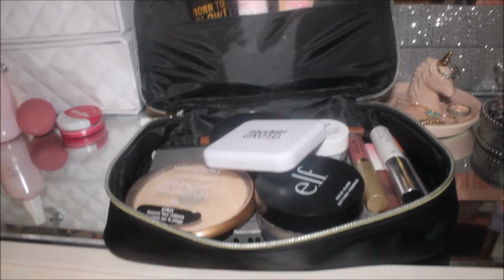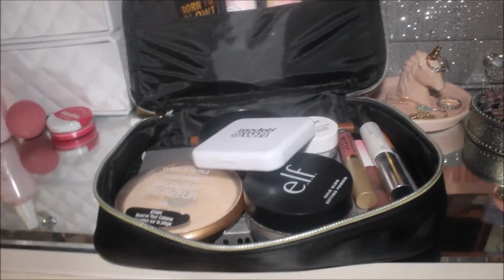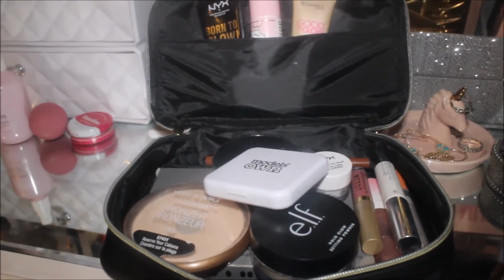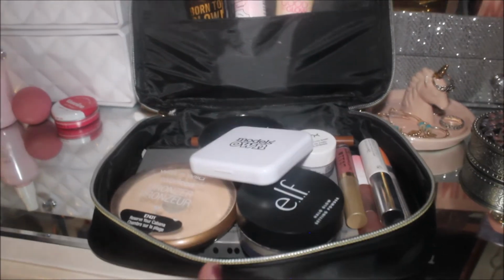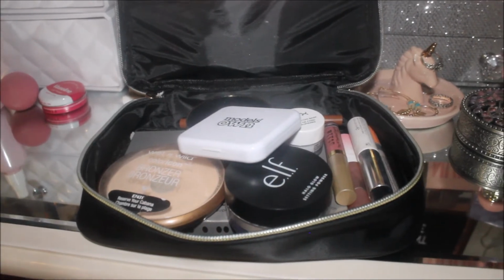So I really do feel like these are worth the money, guys. I would say if you're looking for something like this, check Lily England's website out. She does a lot of different things. I'd never heard of her before now. She does 2 of these makeup bags, like I said earlier. One is rose gold and white, and then there's this black one. I feel like black's more classic.